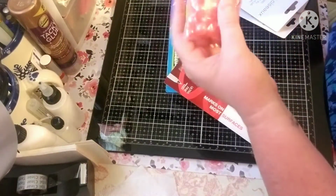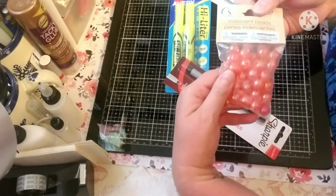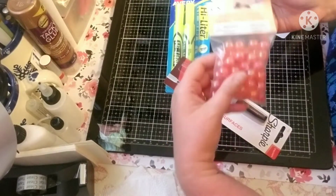Got some of these really pretty beads. I thought these were just really pretty and springtime looking. And so I picked those up.